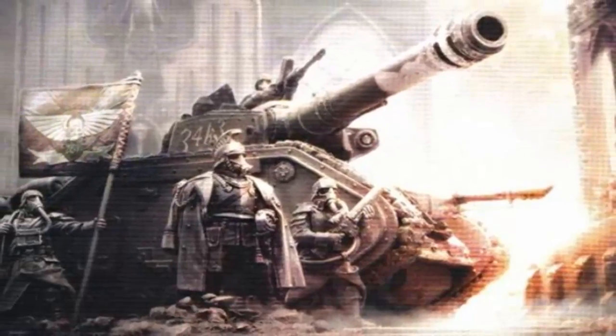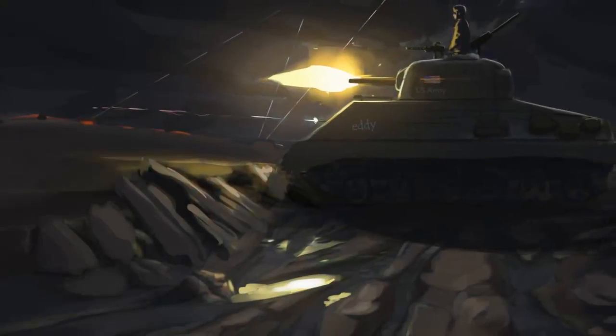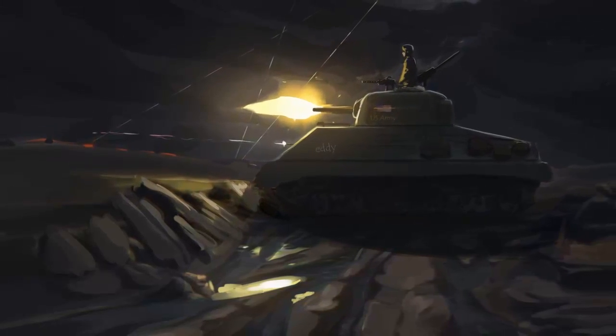Speaking of crimes against humanity. So, the Leman Russ and the Sherman tank. Very similar, yet very different. But in the end, they both serve the same purpose.